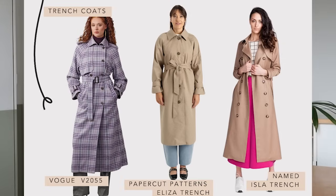The middle one is the Paper Cut Patterns Eliza trench. I put this one in because you can see one of the images had a much more pared down trench style, without all the flaps and storm flaps, you know what I mean, all the other bits and buttons down the front, but it was cut much more simply, and I thought this one would work really nicely.